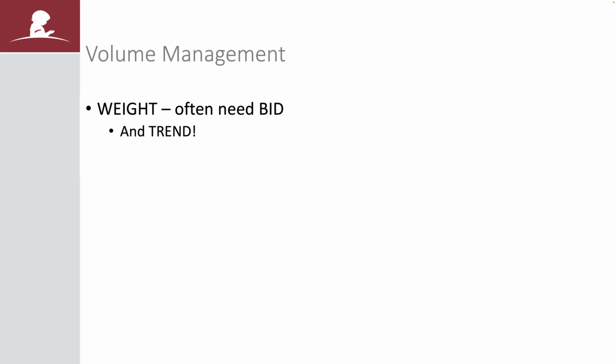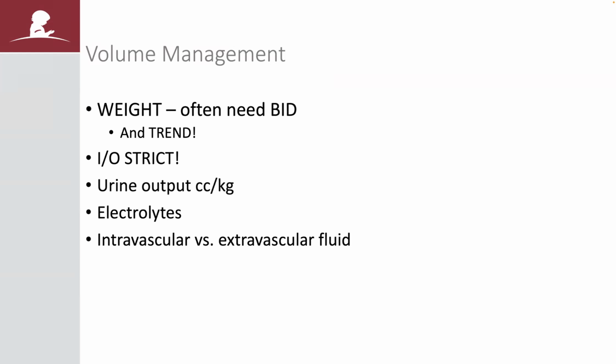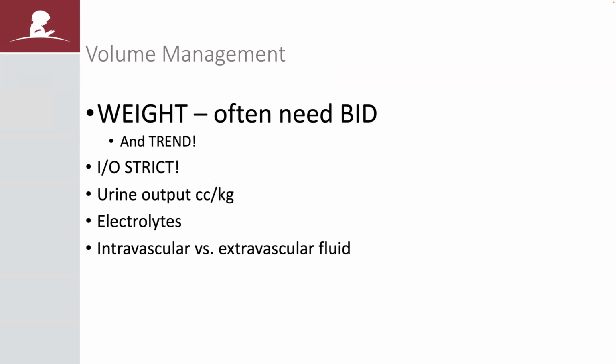Volume management, we weigh the patient. Usually it's BID, the more the better. Sometimes we do TID, 3 times a day, and we trend it. We monitor the I's and O's very strictly. We monitor the urine output, cc per kg, and electrolytes daily. We think about intravascular versus extravascular fluids, but mainly the main thing we do is we weigh them so often.